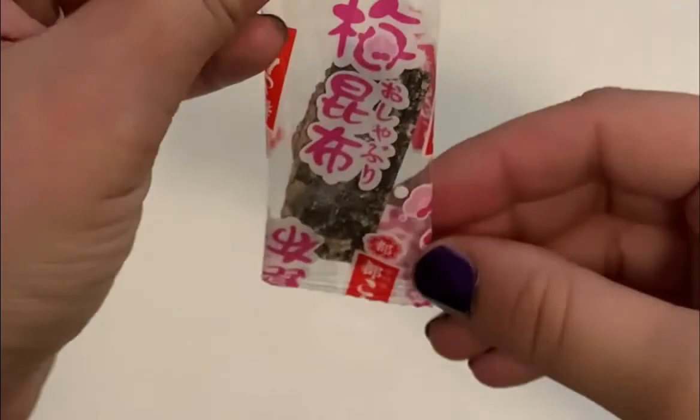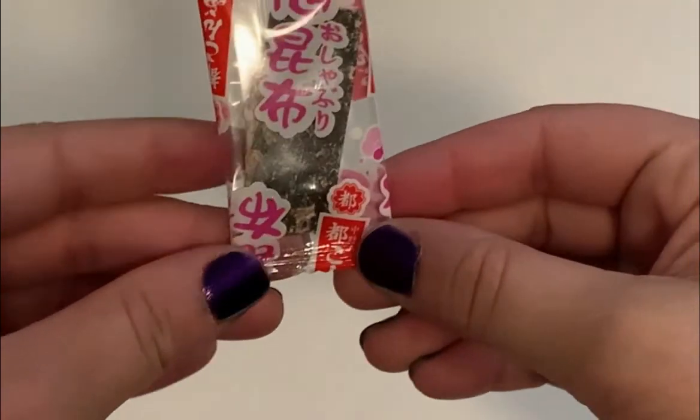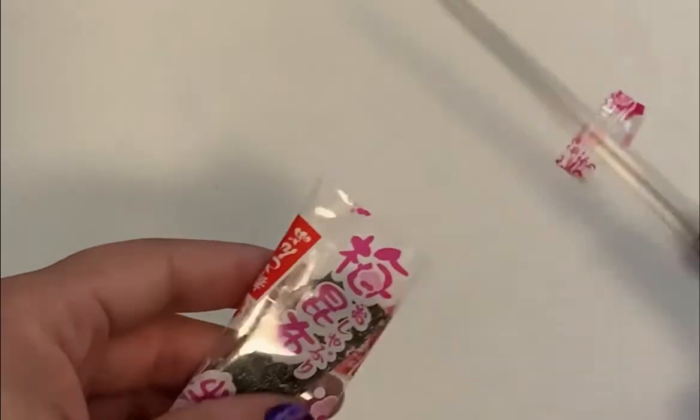This one looks like a dried something or other, and I'm really excited to try it. I'm not sure about the texture on here, so we're gonna nibble a little tiny bit. Oh, okay. This is, maybe it's seaweed. It's heavily salted. I'm not so sure about it, but it definitely has like a very strong umami seaweed flavor.